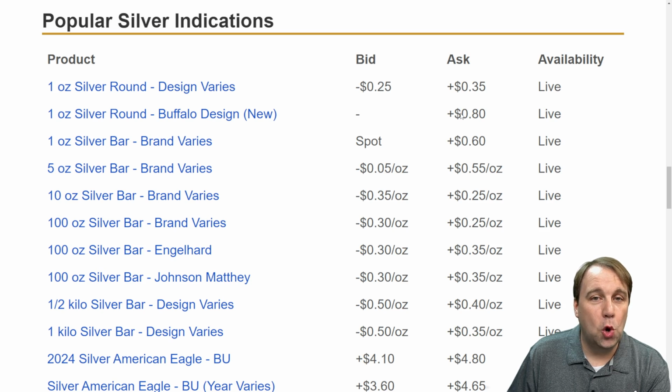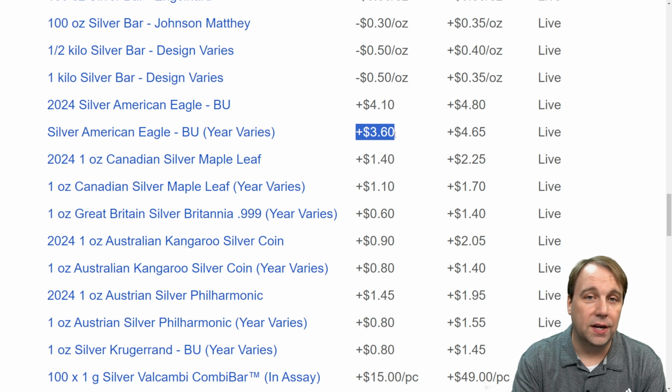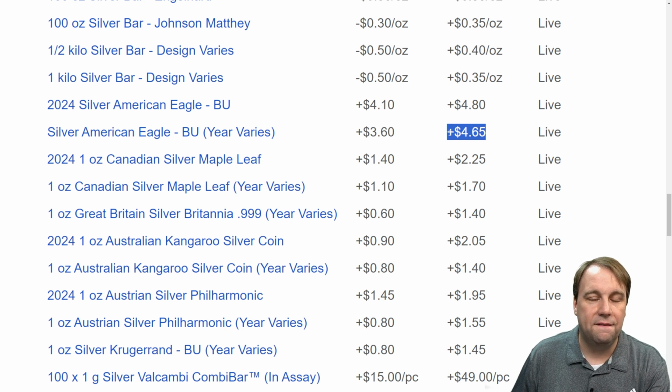Now, speaking of low premiums, everyone knows that the premiums on silver eagles are considerably higher. Let's scroll down and find out why. So take a look at this. Silver American eagles, BU varies. In other words, any brilliant uncirculated silver eagle right now, this wholesaler is offering to the dealers that deal with them $3.60 an ounce over spot, and they're not selling them for less than $4.65.